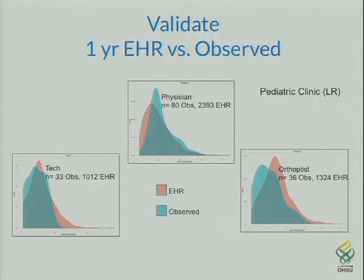And so what we did is we just looked at density plots of both of those sources. The red is the EHR data and the bluish green is the observed. And in most cases, there's a lot of overlap, and the overlap is what we want. We want it to be representative.